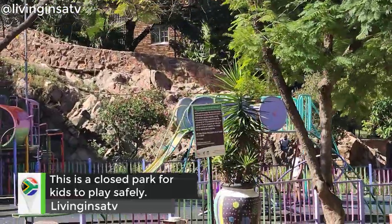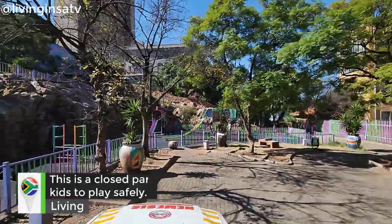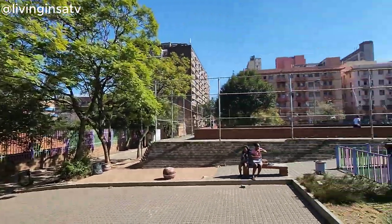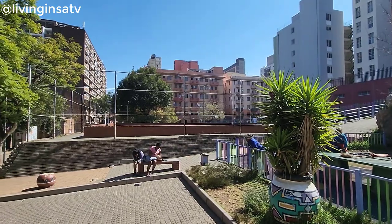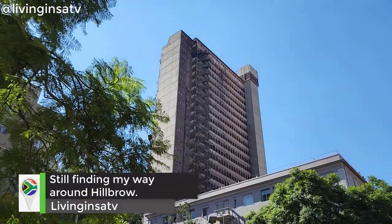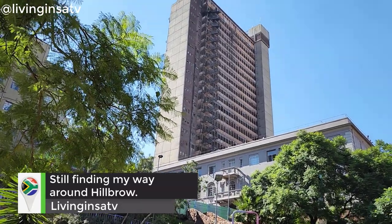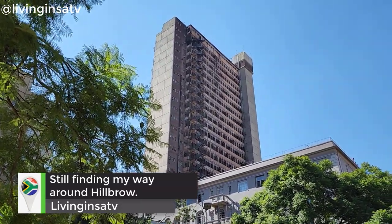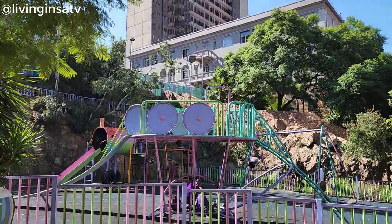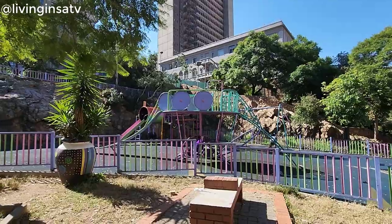Stay tuned. You see, there is a very cool park for kids here, and also a soccer field where kids are playing, just to bring the community together, which is highly interesting. So Hillbrow is just that side basically. That's the Jerusalem building. You see a safe park for the kids to play.